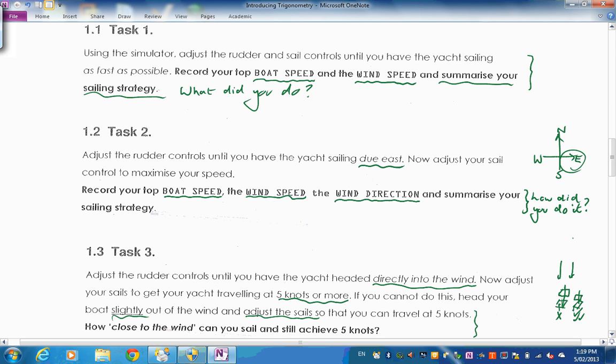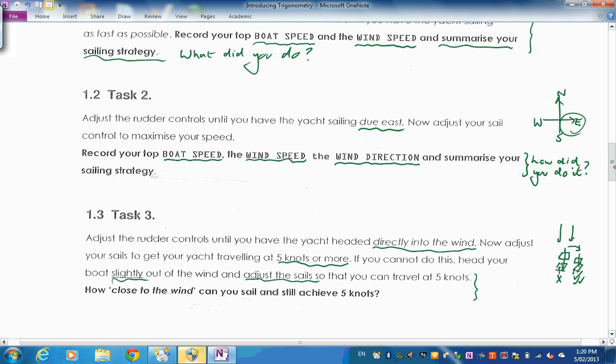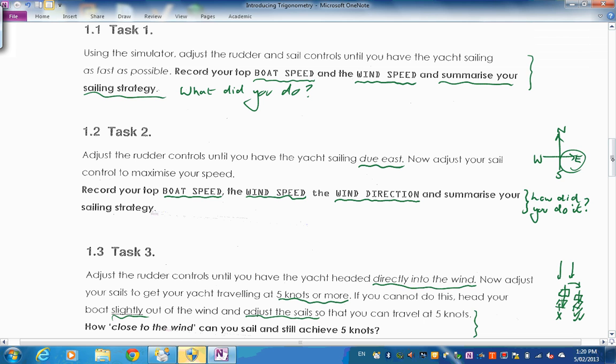So I want you to actually answer these questions. How far do you have to turn away from the wind to actually get 5 knots or more? And what is the optimum angle away from the wind to get it fast? Now we want to come back and look at everybody's efforts on this and see what that angle might look like.